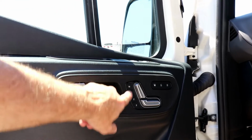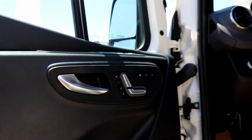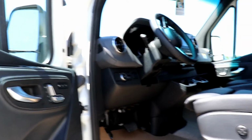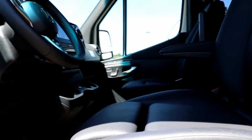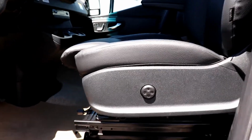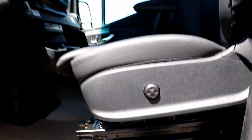This is the newer seats. So you're going to have their memory. You can set 3 different memories, but they're electric. So these seats are going to be able to be set a lot different than the manual type seating. And for your legs, if you have longer legs, you can pull this out to make it longer for support, or shorter. But you see all the different settings they have for you.